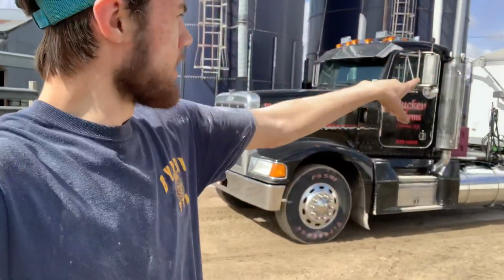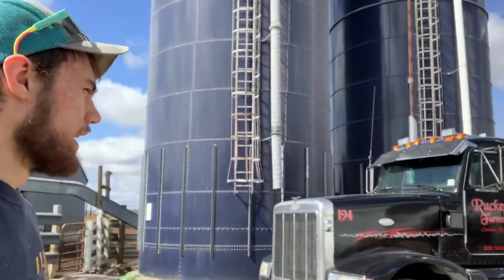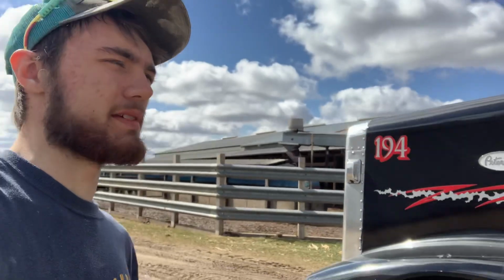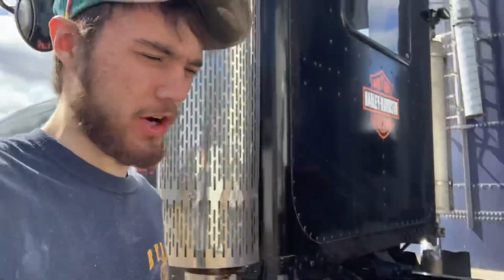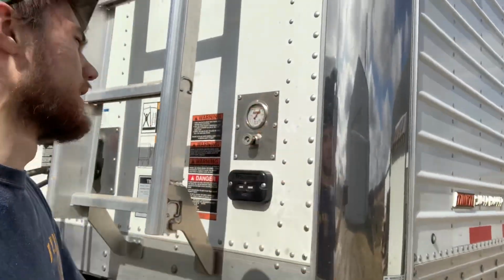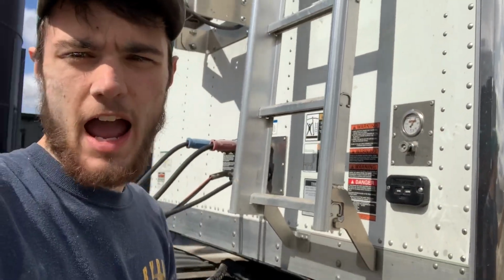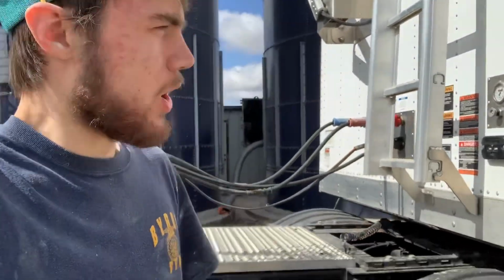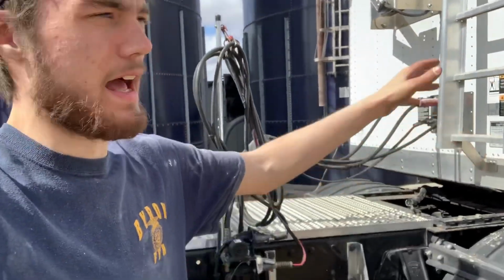Alright, so Aiden's still going in the silo in there, and his dad went down to the house for a meeting or something. So I'm going to stand out here and watch the gauge on the trailer. It needs to be at 70. It's about at 65 right now. So when it gets to 68, I'll go and shut the tractor down, and then he knows that he's got a full load.